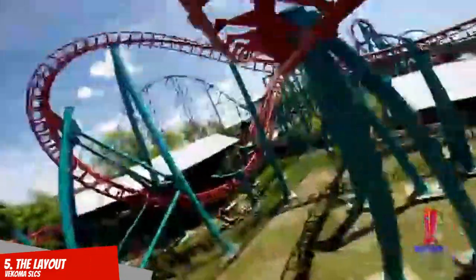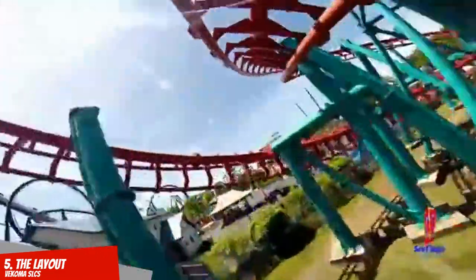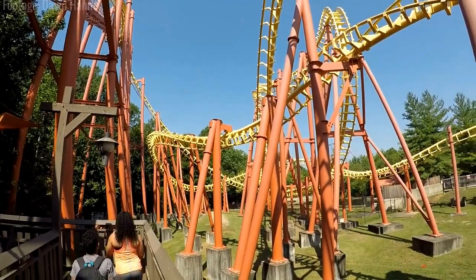Back to the ride, you go through a double inline twist, another whippy element that you can find on few other coasters, before going into some turns and into the brakes. Overall, I do think that SLCs have the layout to match almost any B&M invert, but it's just the roughness that brings it down. Number 4, the pacing.